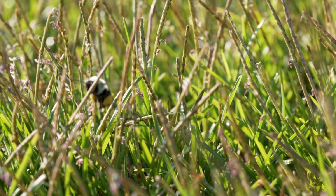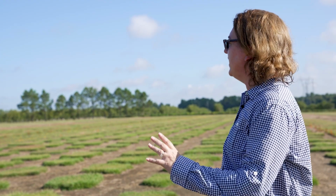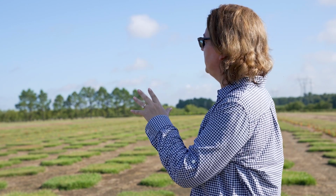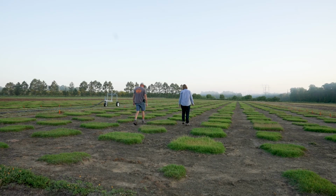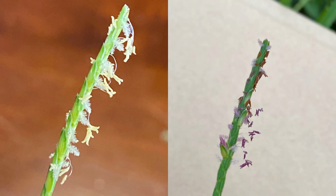Centipede grass is mainly grown in the southeast. It has a pH requirement of between 5 and 6, so it's prevalent in the southeast. So we have a centipede grass genetic population out here. There are 297 diverse centipede lines. There's 1,299 plots, and there's a lot of diversity in these lines, although they probably look a bit uniform from right here, but as you get closer, you see the difference in color of the flowers, of the inflorescences.